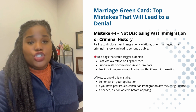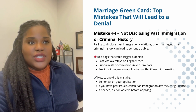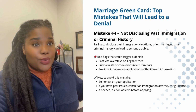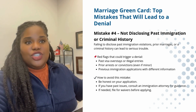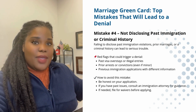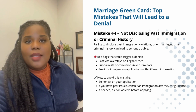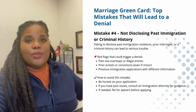Some red flags that could trigger a denial in this case are a past visa overstay or illegal entry, prior arrests or convictions, even minor ones, and previous immigration applications with different information. If you filled out information for an immigration petition in the past, make sure the information you're providing this time is consistent, because they already have the record. So you don't want to lie, and you don't want to misrepresent information.